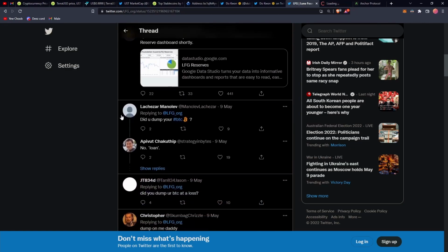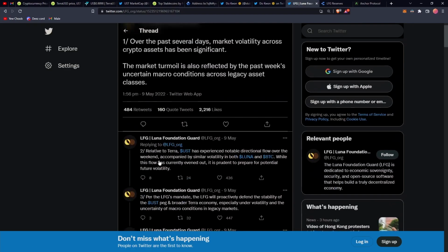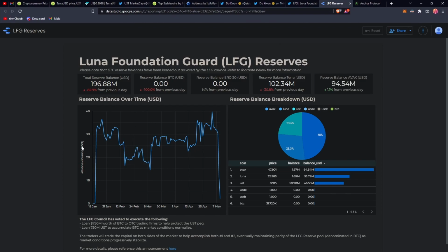And going down here, we can see there is quite a bit of confusion. So they didn't actually sell their Bitcoin. They loaned it out, which you need to read up again here. So as you can see on this page, the LFG reserves, they basically got literally 0 Bitcoin. They got some AVAX, which they bought a while ago, a bit of Luna and UST, and that's about it.